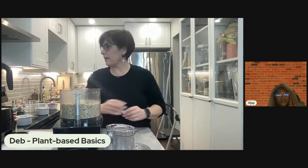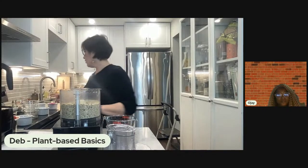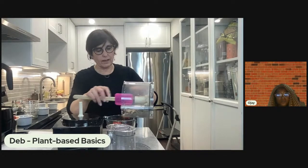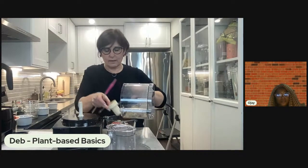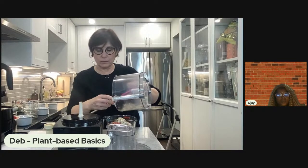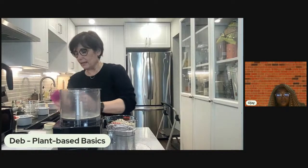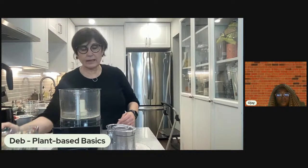So what I'm going to do is put this to the side. I'm going to put this dry mixture into a mixer bowl, just for a bit while I do the liquid side. That way we don't have to use the blender or anything else for that as well. Okay. So let's do that. So just put that to the side. Put this back in. Be careful with the blade. Put this to the side.